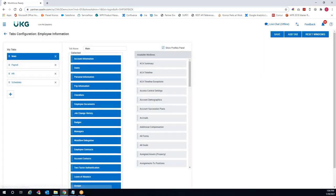I do want to show one thing in the edit tabs just about how these widgets are organized as your screen size grows to two columns or three columns. So when you go to edit tabs, you will still see the single column lists of the widgets. So our recommendation for best practice is organize these widgets, this list of the blue items here, in the order that you see as the priority, that you're using the most.